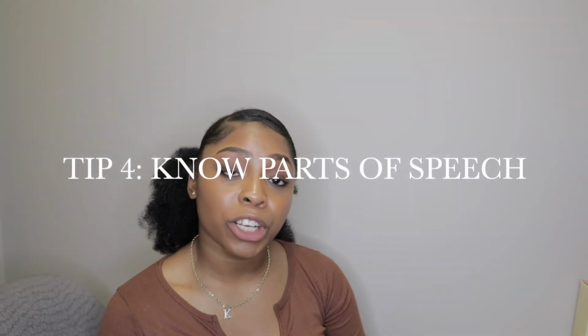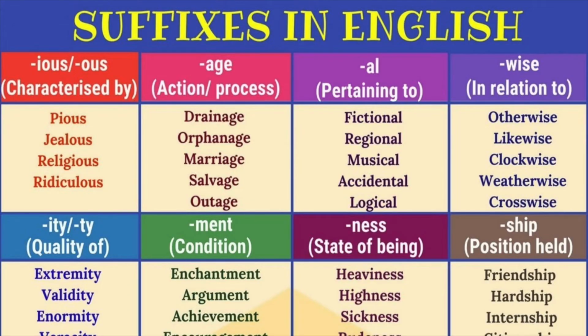Number 4 is learn your parts of speech. Know what makes an adjective an adjective. Know what makes a noun a noun. Know what makes a verb. That literally helps narrow down a lot of the answer choices.